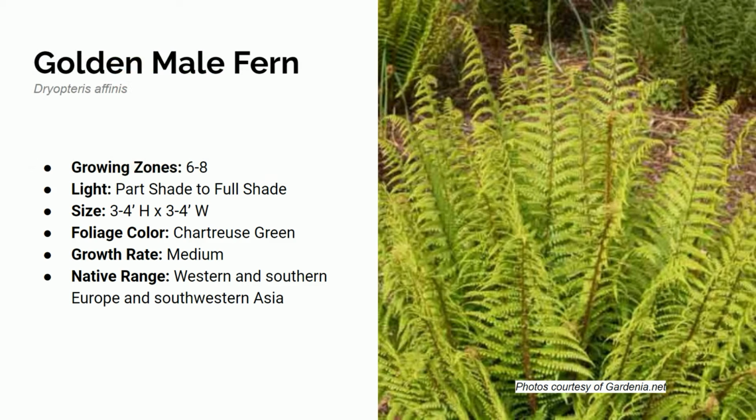Next up, we have golden male fern, and this is a semi-evergreen fern with finely cut arching fronds that are yellowish green in color, and they have this contrasting brown scaly stem, so you can see in the picture how that contrasts with the foliage of the plant. It performs best in part shade or full shade. It likes moist and well-drained soils, though it can tolerate full sun with adequate moisture, or it can tolerate drier conditions once it's established with adequate shade. So again, it does well in drier conditions with adequate shade, but while it's getting established, it will need that moisture, and you'll probably have to supplement water as it's getting established.